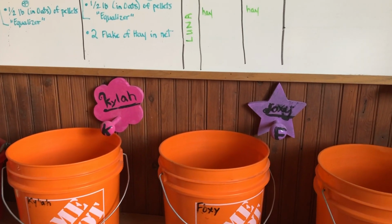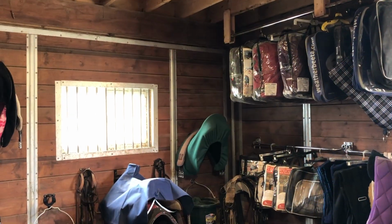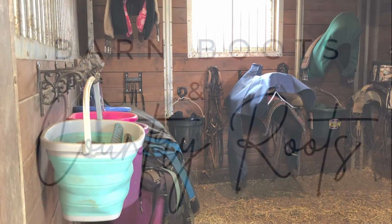Reorganizing your barn doesn't have to cost a lot of money. Check around. If you don't have stuff around your place, ask friends and family if they have things that they have no use for and that they're getting rid of, and then maybe you can repurpose that for your barn.